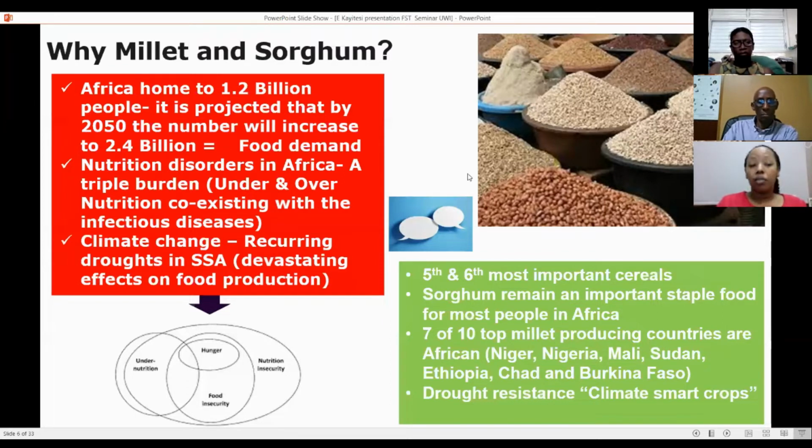We are not left behind in the challenges relating to climate change. So in the last, I think, 3, 4, 5 years, we've experienced severe droughts that interchange with severe flooding. So that affects food production. All of those three combined together contribute to a lot of food insecurity and nutrition insecurity as well. So we have to look within and find some solutions within our own food systems.